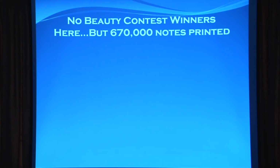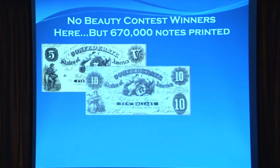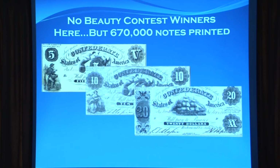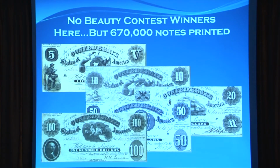The notes that were printed by Hoyer and Ludwig do not win any beauty contests. These are, shall we say, rustic designs. So this is the 5. And again, most of these vignettes you can find on pre-war banknotes. The 10. You notice the only thing they changed between the 5 and the 10 in the center vignette is they took away the 5 numeral and inserted the first Confederate national flag. The 20, the 50, and the 100. So they weren't pretty. All the banks went absolutely bonkers. They said, my God, they'll counterfeit these things like mad. And in fact, they did. But they now had at least 670,000 notes in circulation, which was 670,000 more than they had before Hoyer and Ludwig started.